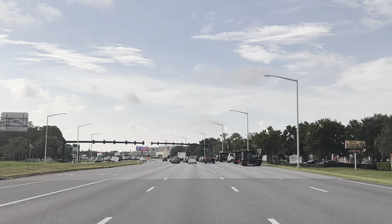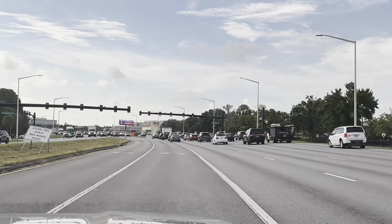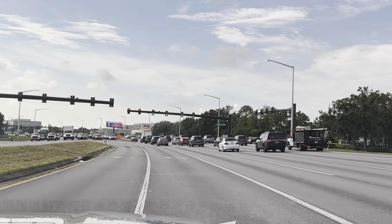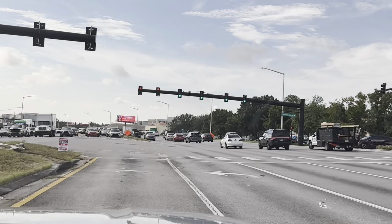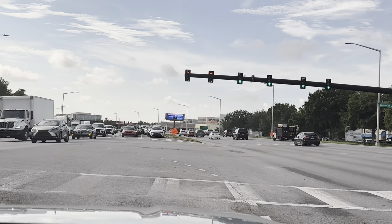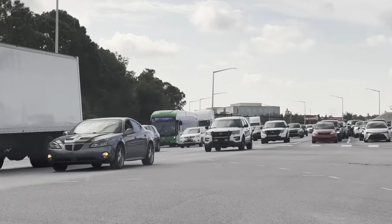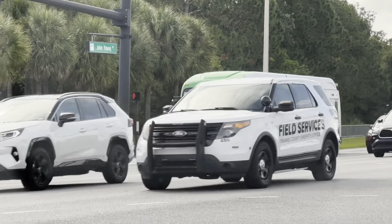And so here we are, we're just arriving now at the John Young Parkway retail park. And so day 13 is 2 days before we have to head home. So anyway, there's a bus going, the 311.